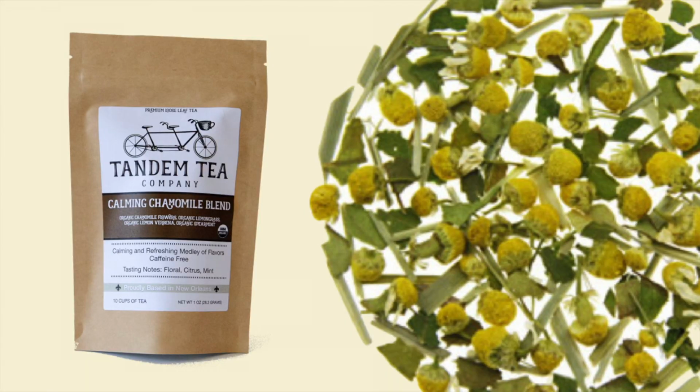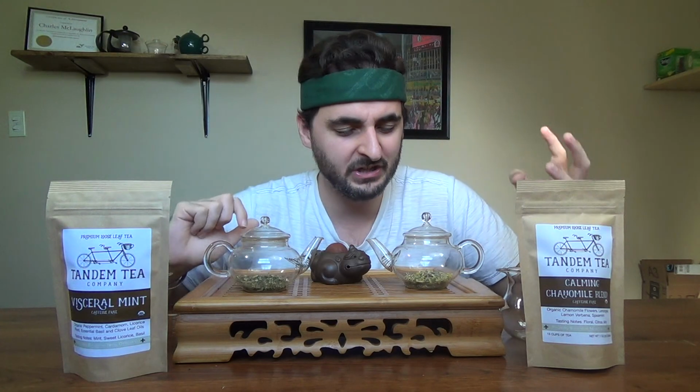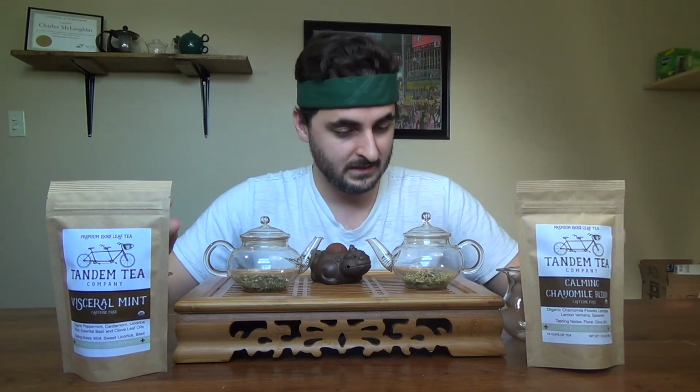The first one is my chamomile blend that I call Calming Chamomile. Chamomile is one of the most popular herbal teas out there, but for me, it just doesn't pack a lot of excitement. When I was making my own chamomile blend, I wanted to make sure I added some more elements to it to make it a bit more exciting. So when I thought of chamomile, how soothing it is, I thought, well, okay, I want other herbal blends that will make it more interesting, but also add to that calming effect. So I wanted to add other ingredients like spearmint and lemon verbena.